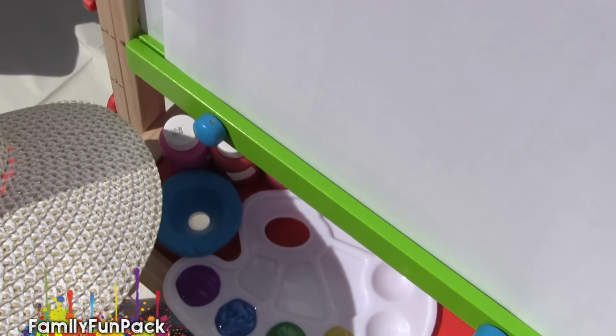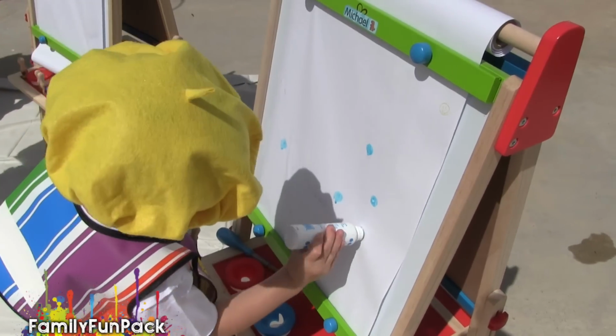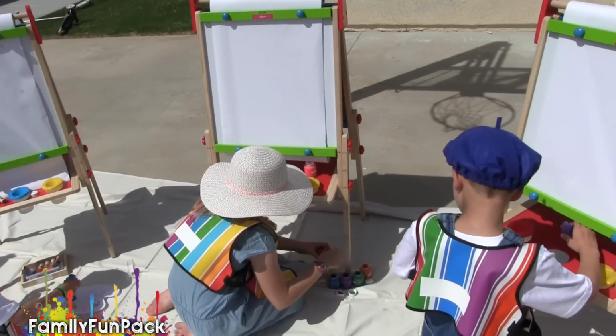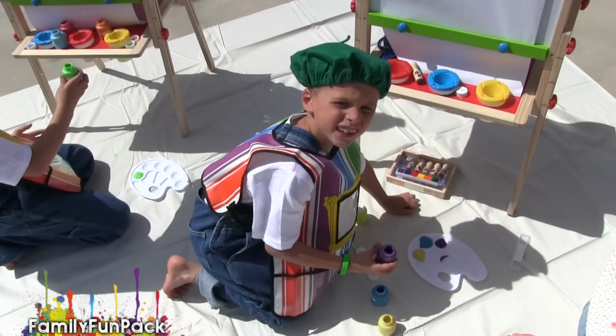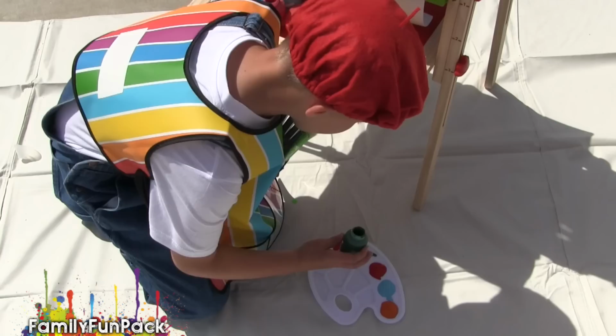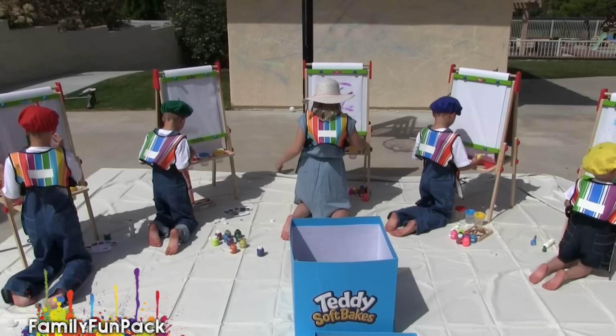Ooh, pretty metallic colors, Alyssa. Thanks. The blue. We'll do a cloud. Ooh, look how pretty that looks. You like those colors? Yeah, I love the blue. Look at this awesome glitter paint. It's so cool.